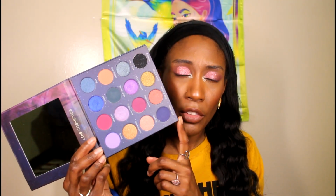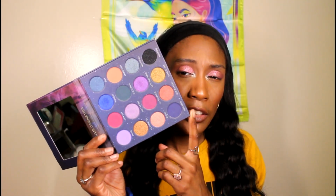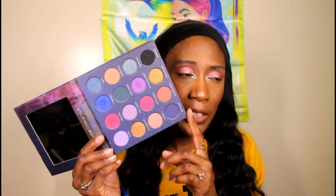I don't know if it's because of the color she chose in the palette that she had to change the formula up, and it's not giving the same quality it gave the first time. Because the first one had a lot of neutrals and greens and berries. So I can understand why that formula would be better, because those are standard shades that lots of people wear. So it's easier, I guess, to find a formula that works well. And when you go to unique and fun color stories, maybe it's harder to get formulas to work for it. I don't know, but I was not impressed with the formula.